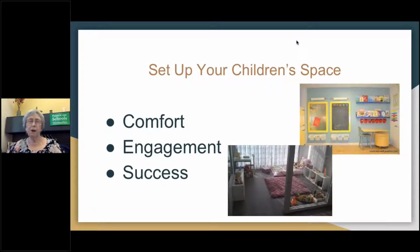Here's the first thing to remember, no matter what age your child is, set up your children's space first for comfort. I'm particularly talking about their bedrooms, but as they get older, they're going to be coming out into your living space. And maybe they need some space of their own. Some people have enough room in their homes to have a separate space for children. Some people help to create a space in every room of their home for the children that are there and for the age that they are. And you want children to be comfortable, to feel like it's their place, like they can do things and they don't have to worry about all kinds of things.